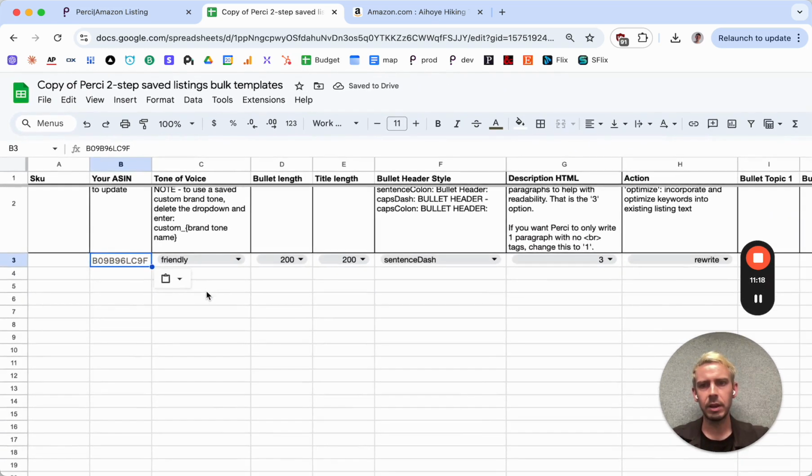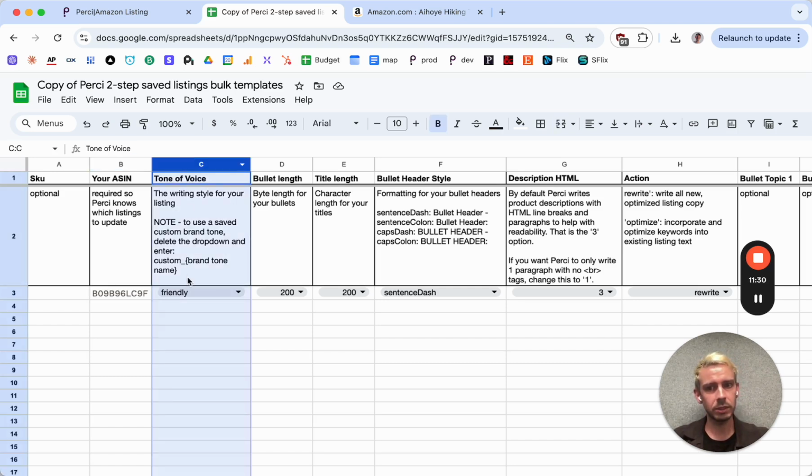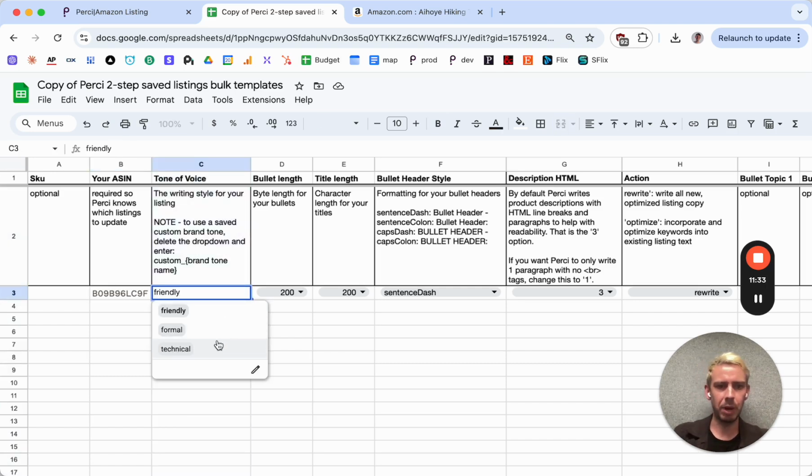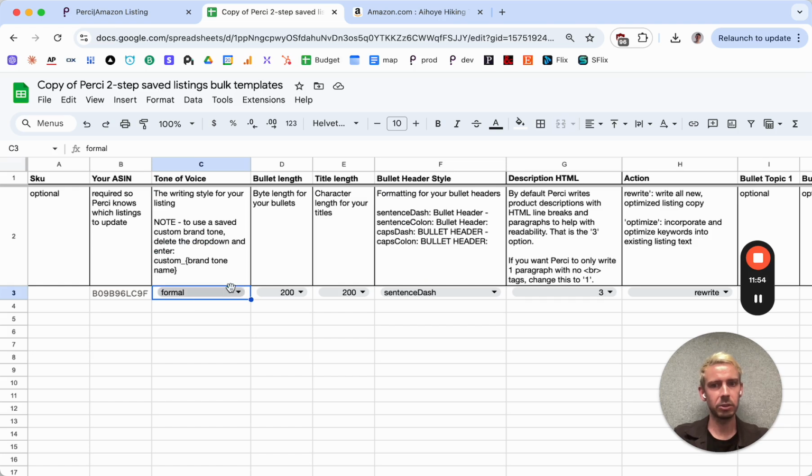And now we have a bunch of writing options that we can give Percy. We have different formatting choices and how we want this listing to show up. The first one is tone of voice. You might have seen some of this in other videos, but I'll just quickly go over it anyway. We have 3 general standard tones in Percy that you can use. I might pick something like formal for this. We also have custom tones. If you're using custom brand guidelines, that's what you would put in here. If you're rewriting, you would actually delete this drop down and put in custom underscore the brand tone name. That's great. But tone of voice is a big one.